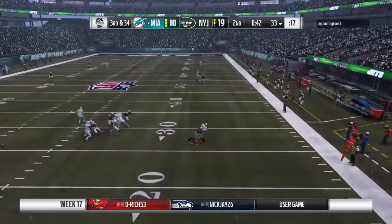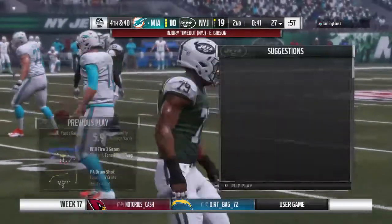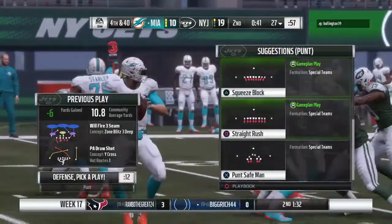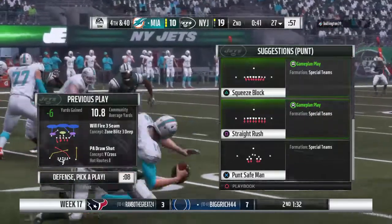Flush to his right. And the pressure gets to him again. The amount of sacks that they've absorbed in this game is absolutely extraordinary. Let's just face it. This offensive line, flat out, cannot handle this pass rush. It's been demonstrated time and time again.